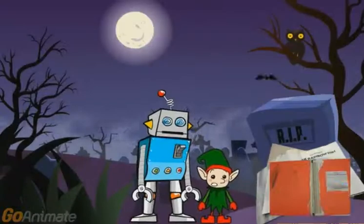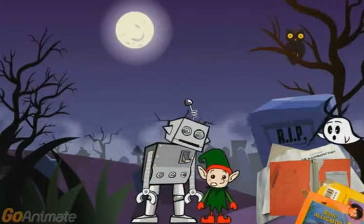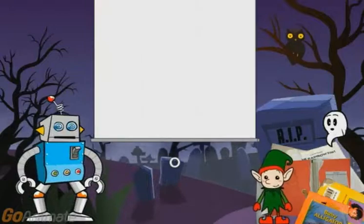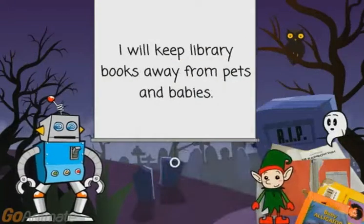So let's review what you need to do to stop these bad things from happening to good books. Recite, along with Miss Chenard, the Book Care Pledge.